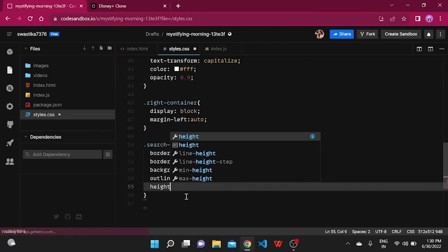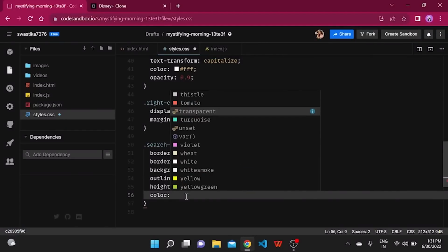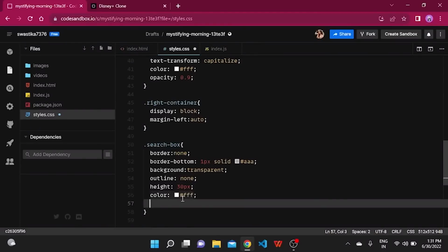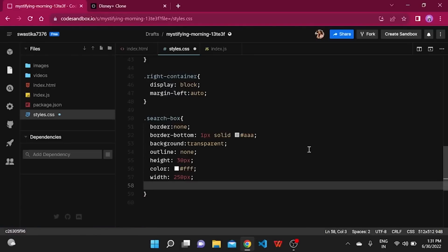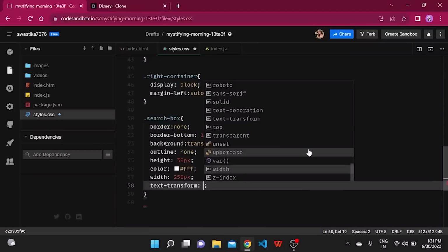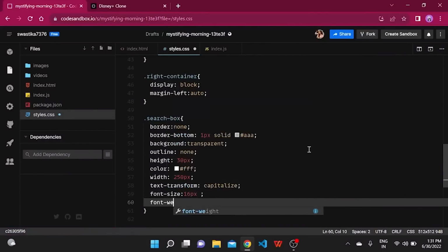We'll give the height and the color of these now. So height will be 30 pixels and the color is white. After that, we have to set our width here, and we need our width as, let's say, 250 pixels. After that, we also need all the text that is there to be transformed to capitalized letters by default. So let the text transform be capitalize. The font size will be 16 pixels and the font weight will be 500.